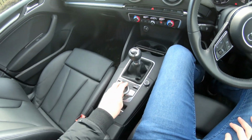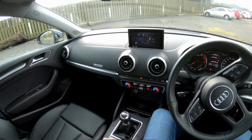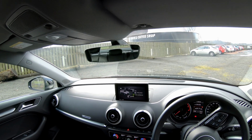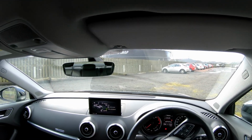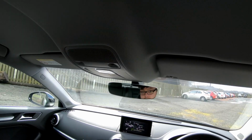You've got this little mouse in the middle that you can sort of move up and down, and you can of course navigate through the menus here as well. So overall, the car is really nice, and one of my favourite features, I have to say, is this little pop-out screen. We'll go for a little drive, and I'll let you guys see what this is like.